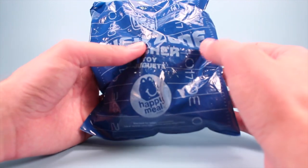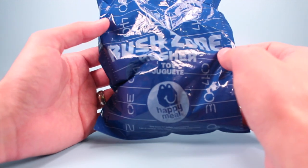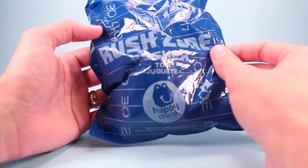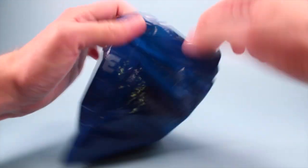But you know what, I'm just going to go to the store a few times, pick a few of these up, hopefully get a Chicago Bear, and that'll make me happy. But let's take a look at this and see what the toy's all about. Let's check out the Buccaneer.